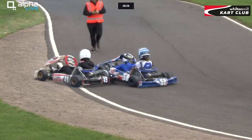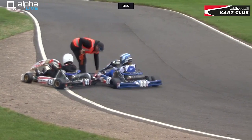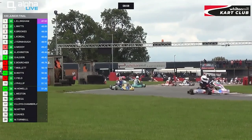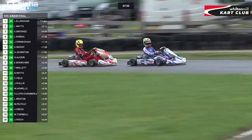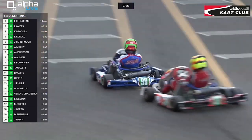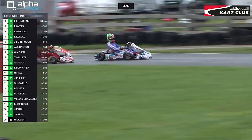Two drivers colliding there, 49 and 58. That's Ellis Bourchier, 58 and the 49. Both those drivers now back underway, and the race is under green flag conditions. And you can see just the pace into that first corner, how quickly they carry the pace through that first part of the lap. And Luke Watts all over the back here of Lucas Allingham, down into the right-hander as 84 into the pits. And that left-hander, Allingham still leading.